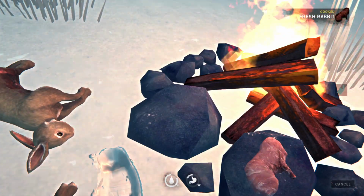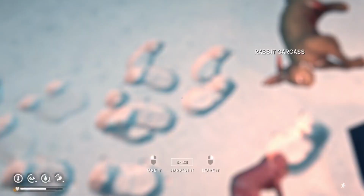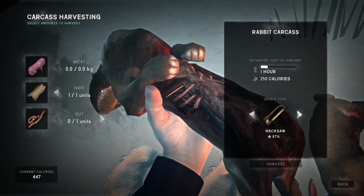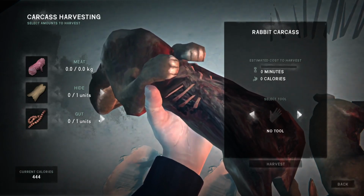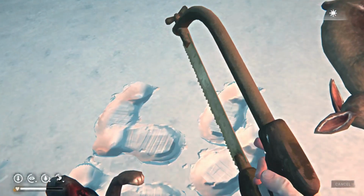As you can see, rabbits don't give the best calorie return. Well, it's literally better to do this with no tools, okay. Or that's the one that might be better with a tool. Yeah, okay, so the guts are better with a tool, the hides are better by hand.